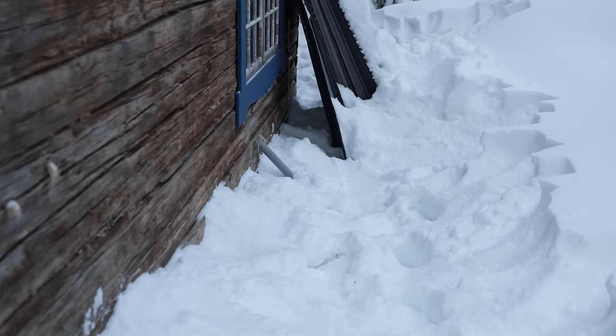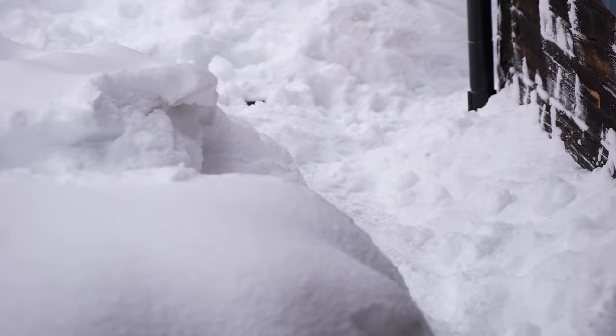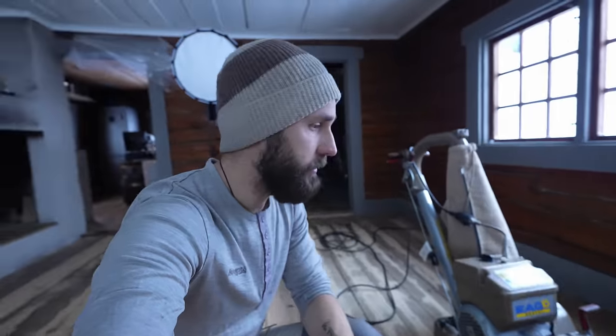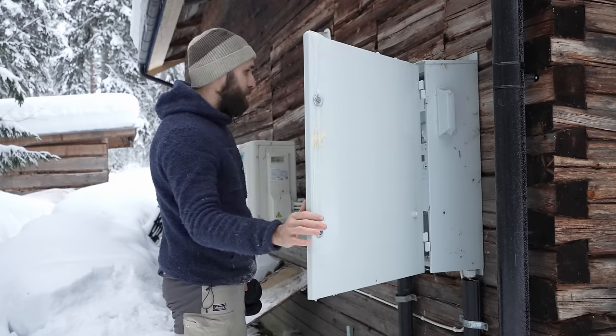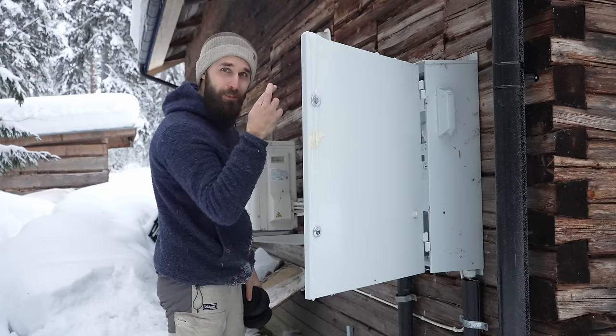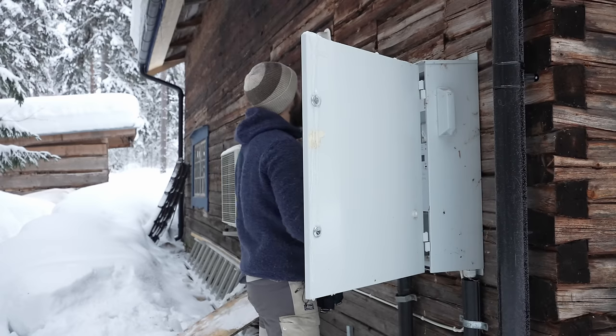About half an hour later, and the whole cabin is now covered with snow. I have my friend Anders here for a visit, and he brought his big machine this time, so we're gonna hopefully be able to do this floor a bit easier. But as soon as we started the machine, the power just... So now the whole cabin is out of electricity. We don't know exactly how we're gonna solve this yet. We think we might have found a problem out here after some troubleshooting. So let's keep our fingers crossed. Yeah, we check in.